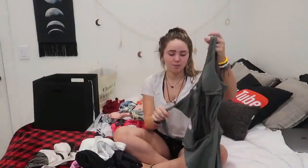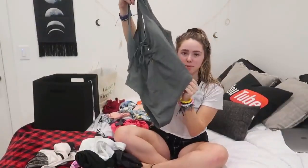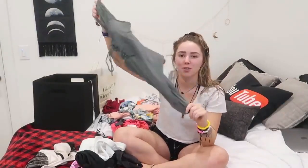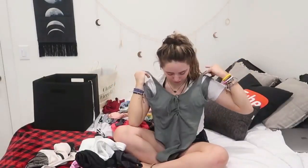This one is my absolute favorite full piece because it is so flattering on me. It's like super high cut, so it makes me look skinnier than I am. And then it has a super open back and I love it. And it ties in the front, it's so cute. And it looks so good in pictures because of this color. And this color actually looks really good on me.